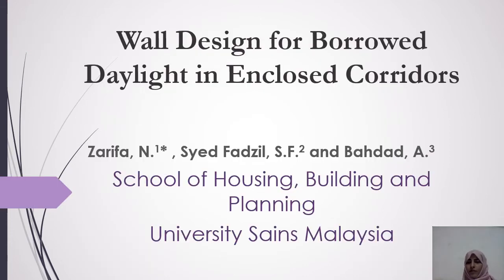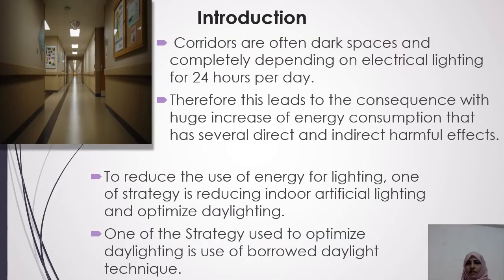Here I am going to talk about the second paper. The title of this study is Wall Design for Borrowed Daylight in Inclusive Corridors. As an introduction, corridors are often dark spaces and completely dependent on artificial lighting for 24 hours per day. Therefore, this leads to a huge increase of energy consumption that has several direct and indirect harmful effects. To reduce the use of energy for lighting, one strategy is reducing indoor artificial lighting and optimizing daylighting. One of the strategies used to optimize daylighting is the use of the borrowed daylight technique.